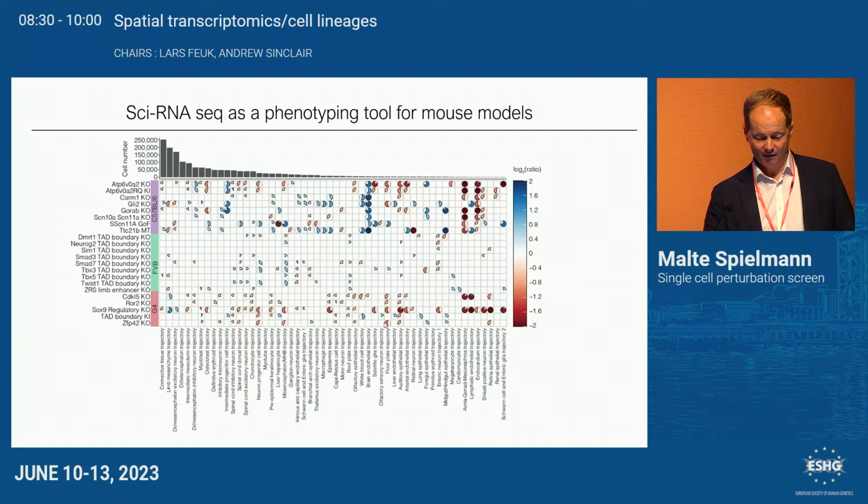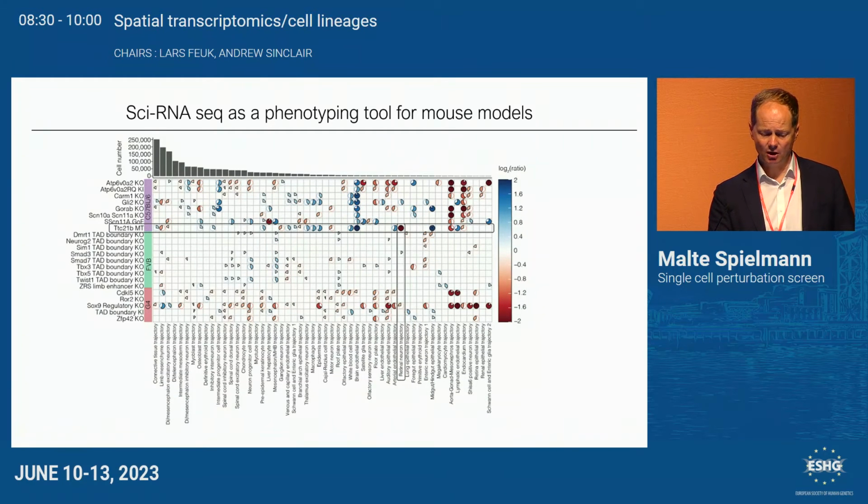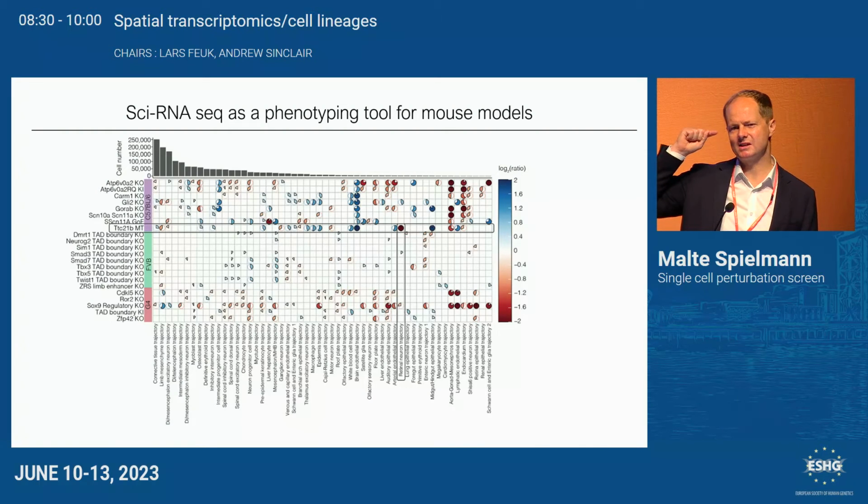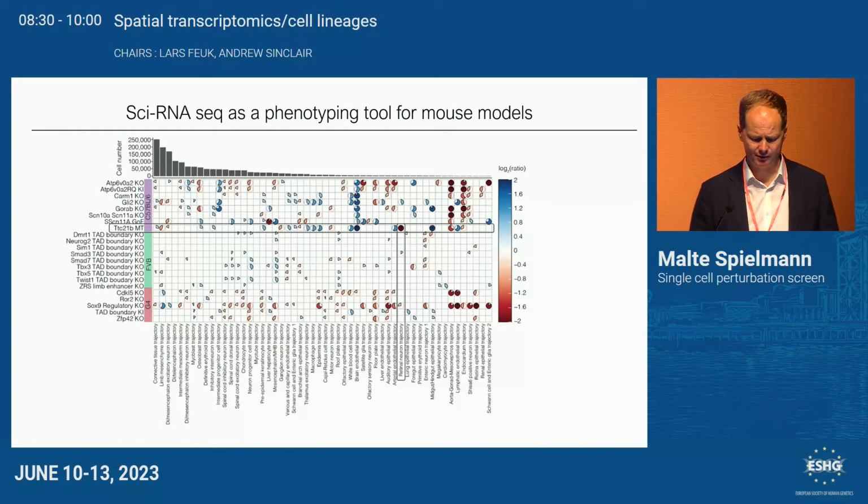And then you see, for example, down here, there seem to be some losses, and up here, there seem to be some gains in specific cell types. And what you can also see, that seemingly unrelated mutants have shared phenotypes. So this is quite powerful. But because this is just a big heat map, and you probably can't see anything, let's zoom in on a specific mutant called TTC21B. And we saw here that there was a massive loss in the retina. And I said, we sequenced the entire mouse, so would we really be able to see something as specific as the retina, which is just a few hundred cells?